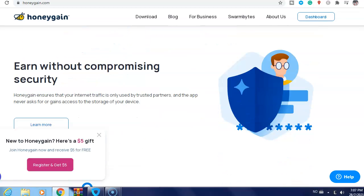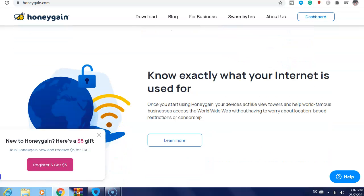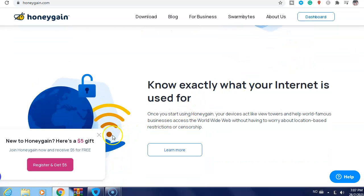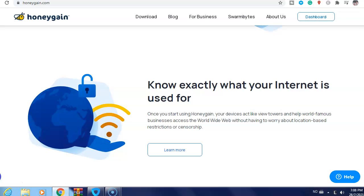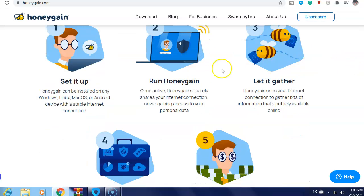If you just scroll down, there are 5 steps to HoneyGain. First step, set up. HoneyGain can be installed on any Windows. You need to install it on a device with a stable internet connection.